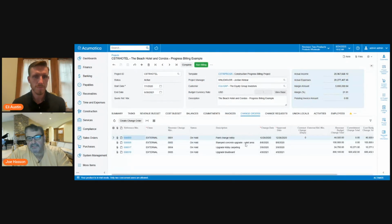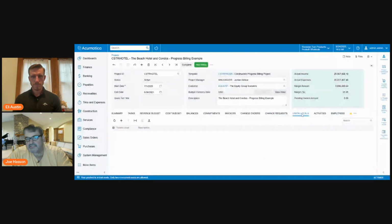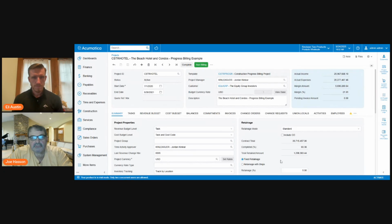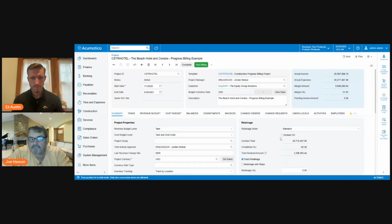Change orders, again, you can track the change orders in the system that happen against the job. These are actual requests that maybe I've requested a change request, but it hasn't been approved yet. Union just is union, this job's not union, etc. But that is what Acumatica under the hood is tracking at a project by project level.